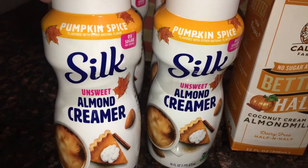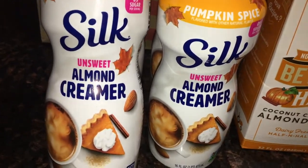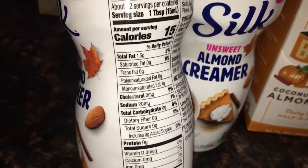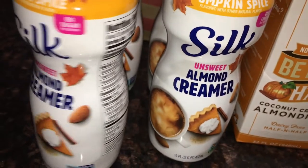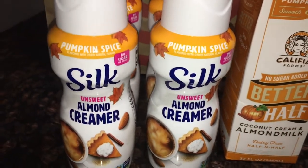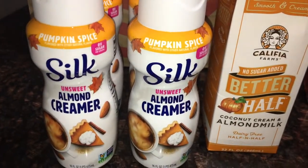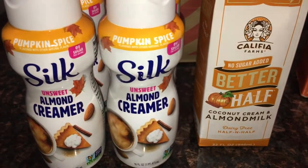They did actually have another one, so be careful, that does have sugar in it. So be careful, make sure you get the unsweetened one if you want to reduce the amount of sugar, whether you're keto or not. This one is zero carbs, 15 calories for a tablespoon. So excited. This was actually a Cartwheel deal as well. So you could get up to four. So I bought four because I was afraid if I go back, they are going to be all out. So I'm going to be stocked up on my creamers for quite a while, which is what I usually do when I go to Target.